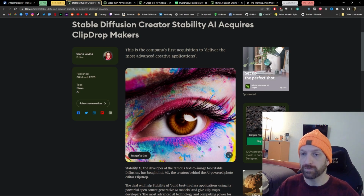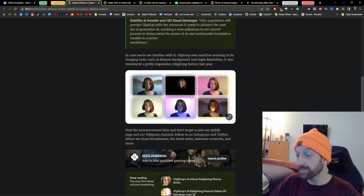And this does make sense with Stability and their Dream Studio idea. Just to briefly recap, StabilityAI doesn't make money from Stable Diffusion itself. Dream Studio is an app that I guess you can purchase into, and you can use that to generate Stable Diffusion graphics. So my best guess is this is an attempt to improve that service.